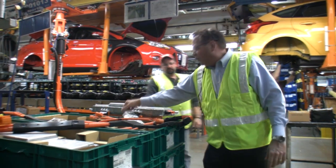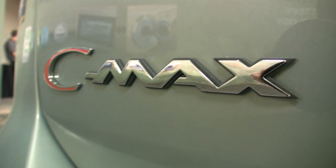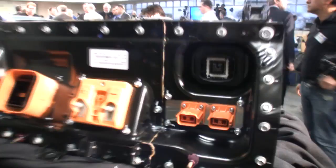And the real difference between them are the number of cells and the amount of cell energy storage that we can utilize. The other thing that's unique for the C-Max Energi is it has its own onboard charger. It's actually packaged within the overall battery assembly, so it's within that steel casing that Derek mentioned earlier. And of course, all of that is housed within additional high-strength steel shielding for safety purposes.